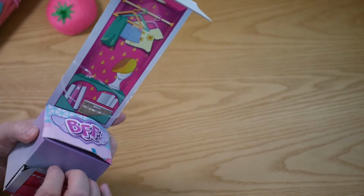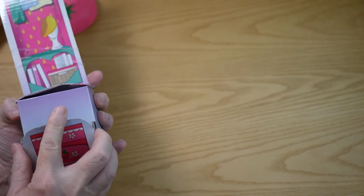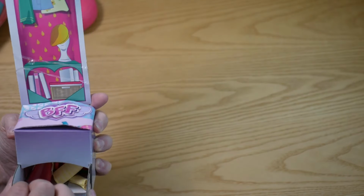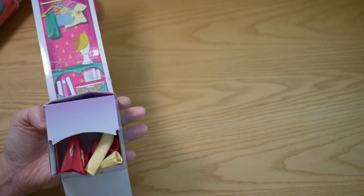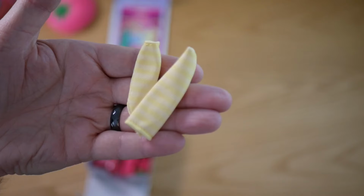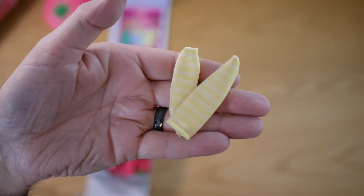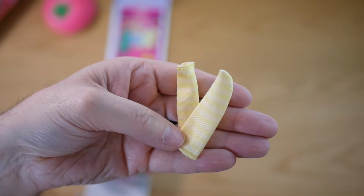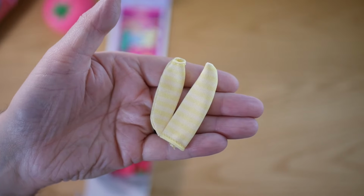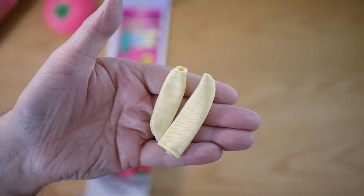What is here? Okay, I'm going to lift this bit. So this looks like it's meant to be a chest of drawers or something, but that lifts off. And then we've got other bits in here, so that's good. So we have got a pair of socks here. These are yellow and white stripes. They look well finished off. The material isn't silk, but it's okay. All the edges are finished off, which is nice.